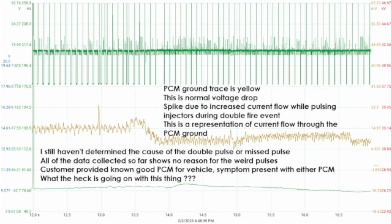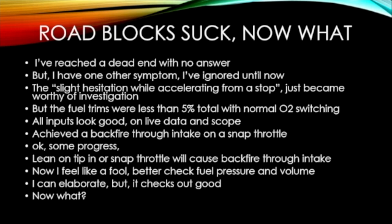So I still have no idea why I have the double pulse or the missed pulse. All of the data collected so far shows no reason for this weird situation. The customer did have a known good PCM, so we swapped that out, and the symptoms are exactly the same with the other PCM. So again, I don't know. I'm kind of at a loss here, a little concerned about my ability. So, roadblocks suck, now what?